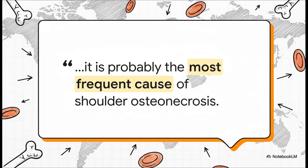When you look at the research, because so many people have it worldwide, and it has such a high rate of bone complications, sickle cell disease is likely the single most common cause of shoulder osteonecrosis on the entire planet.